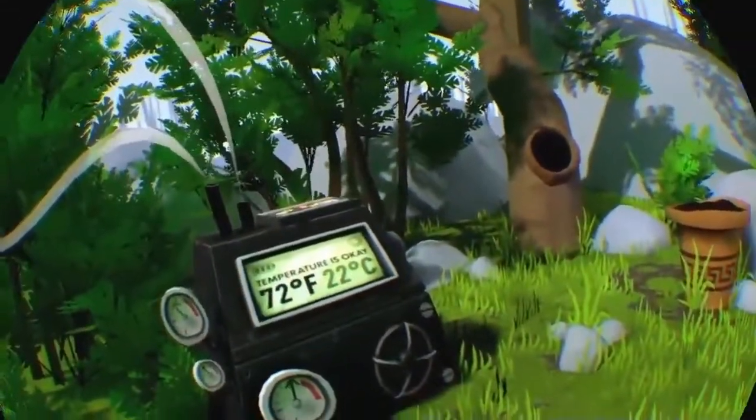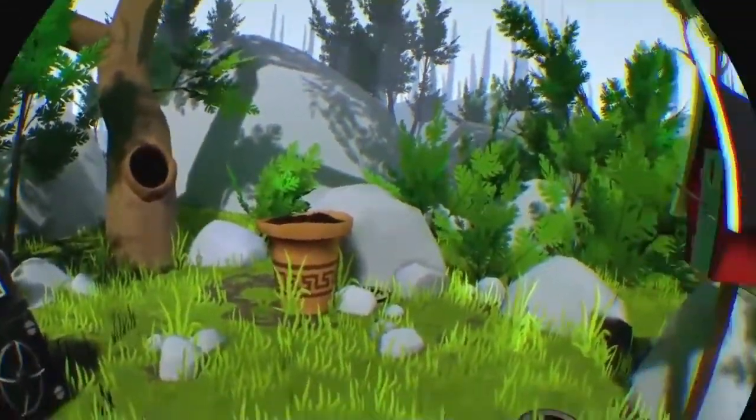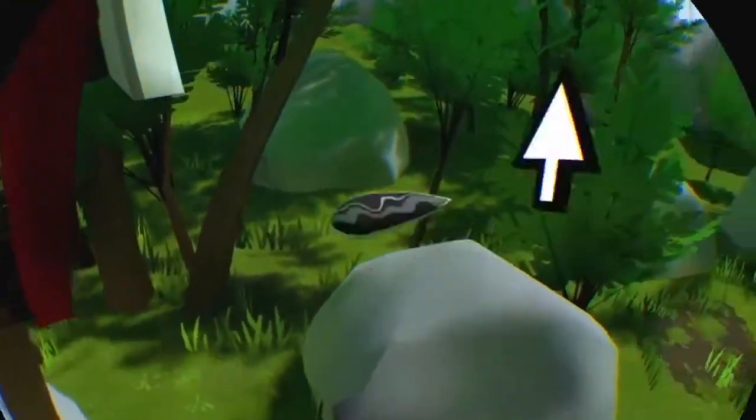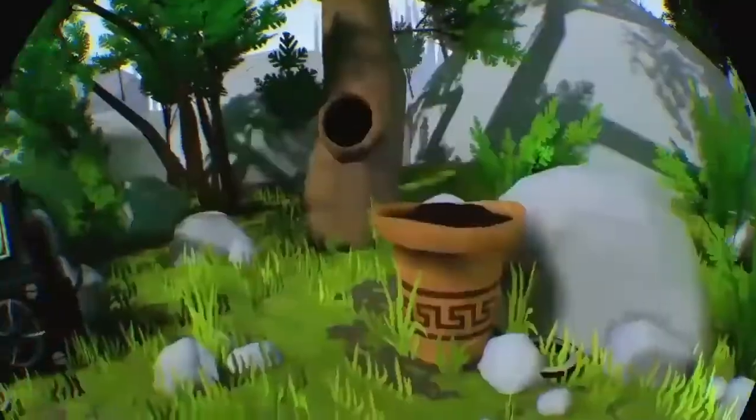Oh, look how beautiful this is. Look at that! What the fuck? No seats for you. Okay, somebody's house.